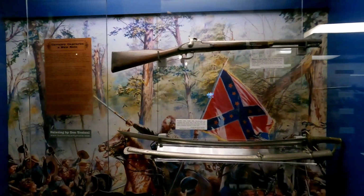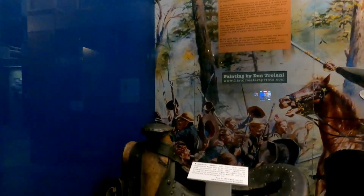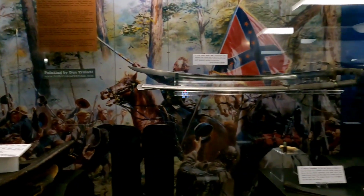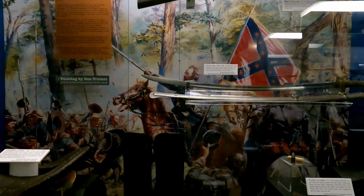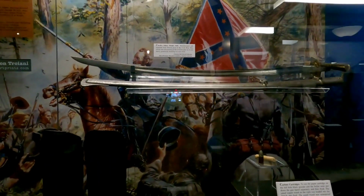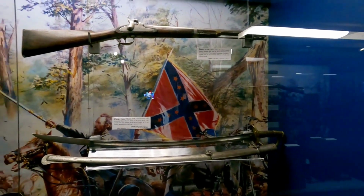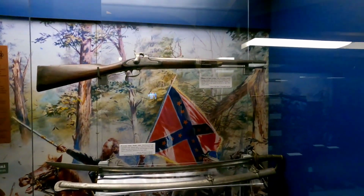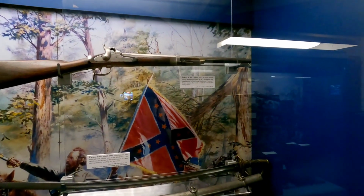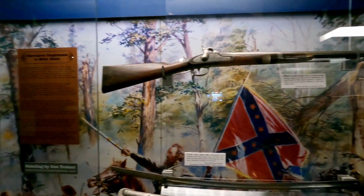The cavalry display. It's a Confederate saddle. Cavalry boots, a sword belt ring. The caltrop in the back is hard to see, but a 1840 model saber and a Hall carbine that was used by the Confederates. Oh, pretty cool.